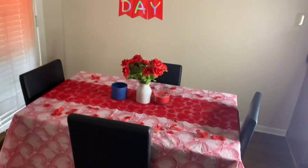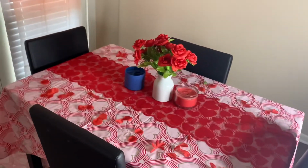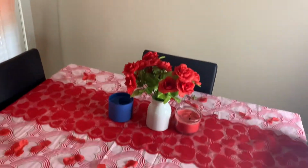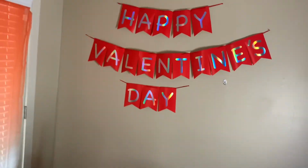Okay y'all, I have done the finishing touches, and it's kind of simple, but it's still cute. So this is what I have done. I got the candles going, that's the little tablecloth, the table runner, and the little roses. I was gonna do the table topper, but it wasn't working out, so I just put the red roses in there, and then I just put Happy Valentine's Day up there. So right now I'm about to go get Nova ready and do her hair and stuff, just so she can look cute too. And I will be right back.